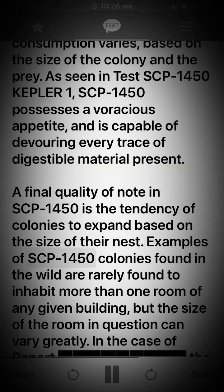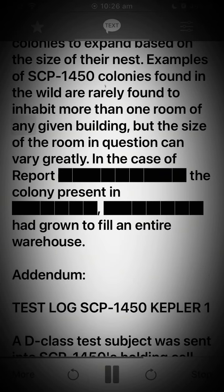Examples of SCP-1450 colonies found in the wild are rarely found to inhabit more than one room of any given building, but the size of the room in question can vary greatly. In the case of report, the colony present in had grown to fill an entire warehouse.